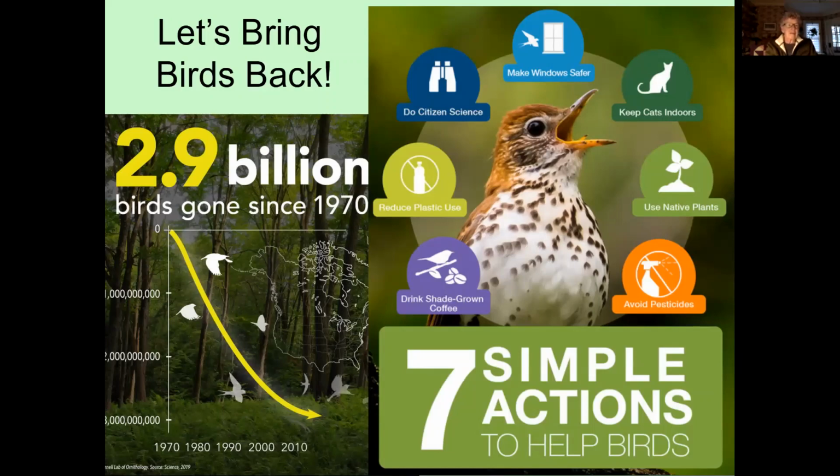Keeping cats indoors is kind of simple, but yet kind of not if you have a stray or something. So we're going to talk about that. Using native plants, we're going to talk about that, and then avoiding pesticides, we're going to talk about that as well. So those four on the right are the ones that we're going to discuss, but reducing plastic use, yay, and drinking shade-grown coffee as well.